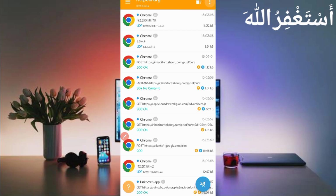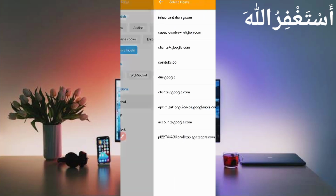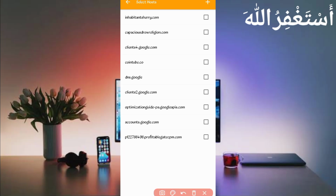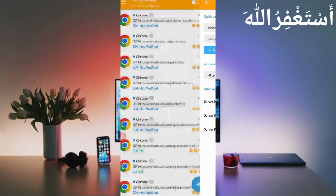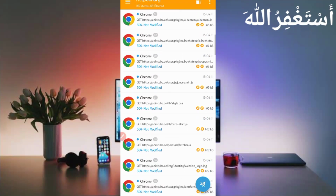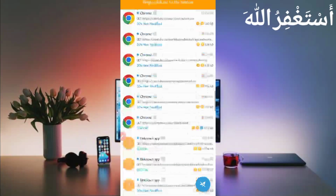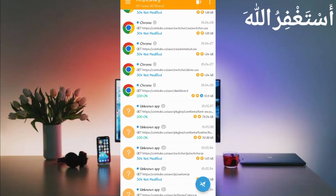Click on the three dots, then click on Filter. Now go to the server host, then find CoinTube here. Just check it. Then go back again. Okay, so now find your dashboard file. Just scroll down to the bottom. You will see your dashboard file as well. Here you can see CoinTube user/dashboard. Okay, so just open that file and slide right.